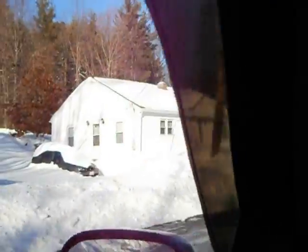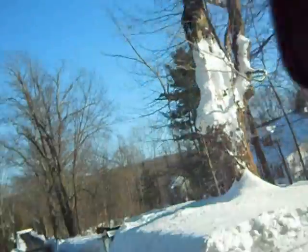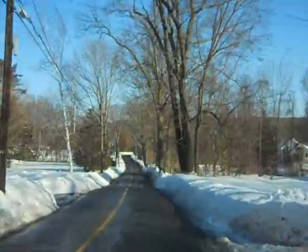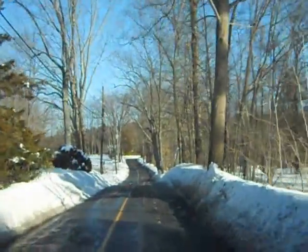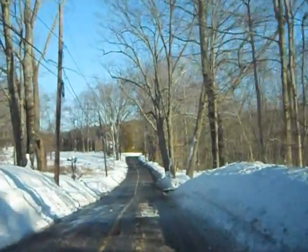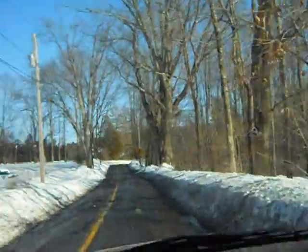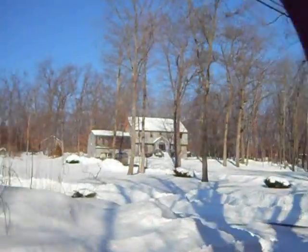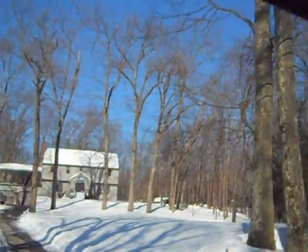But you can see the size of the banks there, that's all from one storm. And here you've got the snow up on the tree, that's from people's snowblowers, where they were chewing it up and sort of melting it down and blasting it up in the air. We had about 25 inches here. You go a little further north and they were talking up into the 32s, 34 inches.